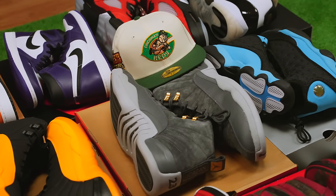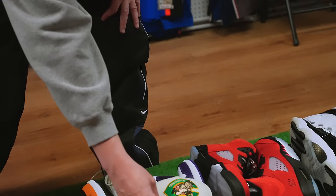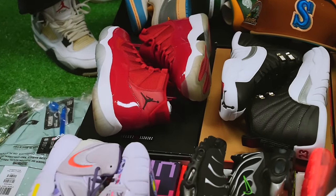Gray 12s, 12 and a half. Shouts to Will for picking up this fitted right here. He was grabbing this one and another one the other day, so we greatly appreciate the support there. We got the black and yellow 12s next to the playoff 12s, next to the Win Like 96s. Tyrese, nice to see those go.